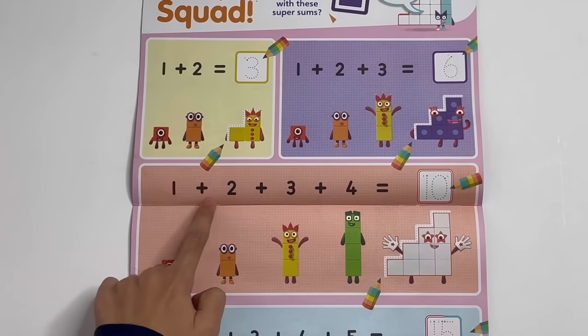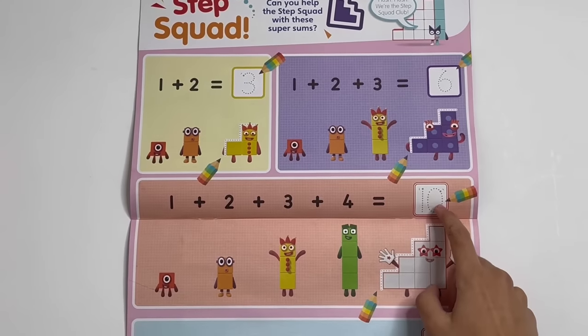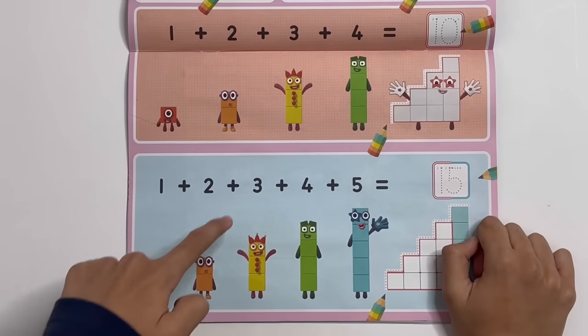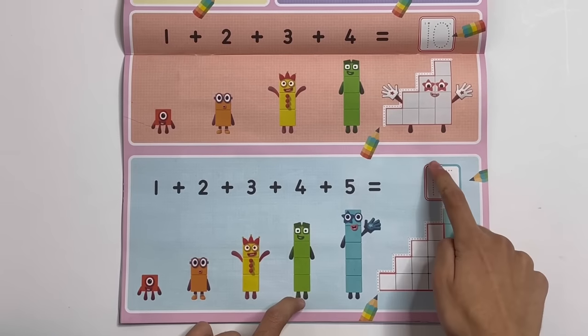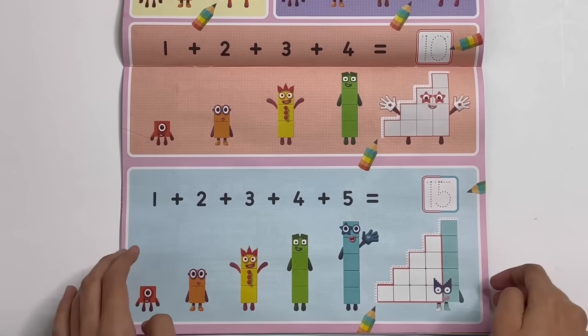1 plus 2 plus 3 plus 4 equals 10. Going up. 1 plus 2 plus 3 plus 4 plus 5 equals 15. 1, 2, 3, 4, 5, and we made it to the top.